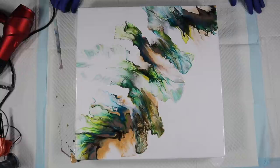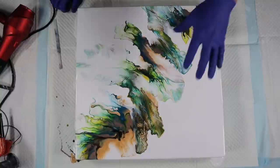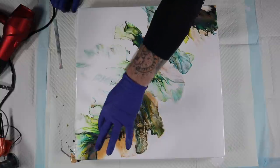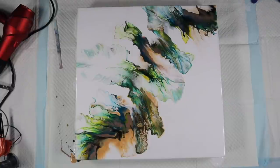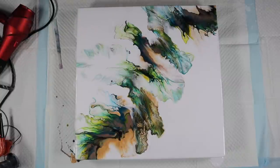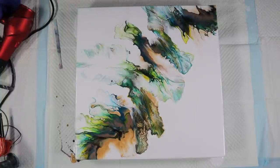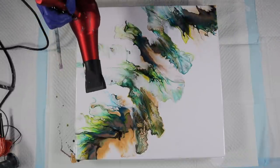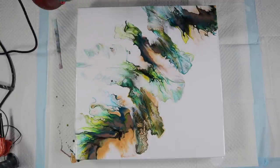All right, I'm kind of digging it. I think this area here got a little thick. I love this up until about this point right here. So I'm thinking I might try to blow over it one more time and just see if I can get this a little more dispersed. If not, I'll pour a little bit of white paint. It's your prerogative. It's my prerogative. And it is who did it better, so you can do whatever you want. All right, here we go.